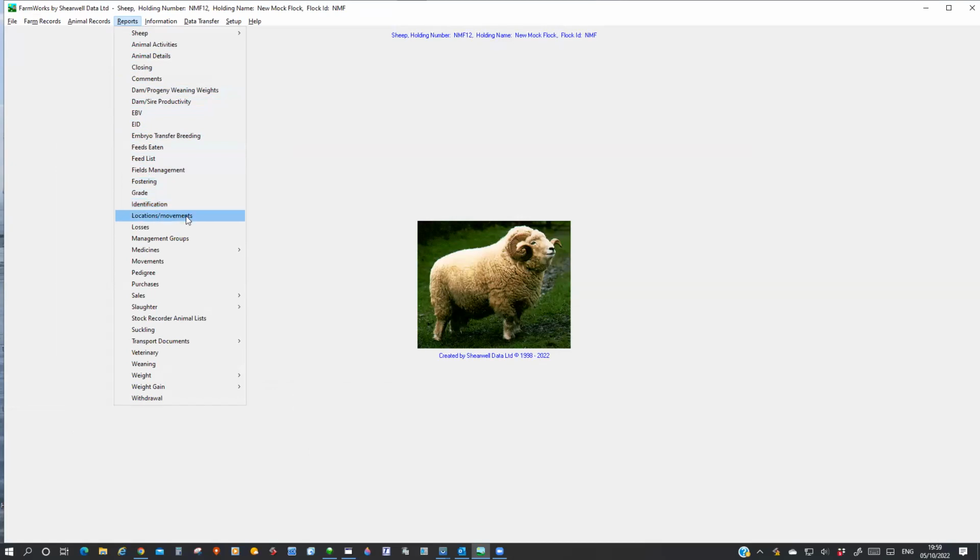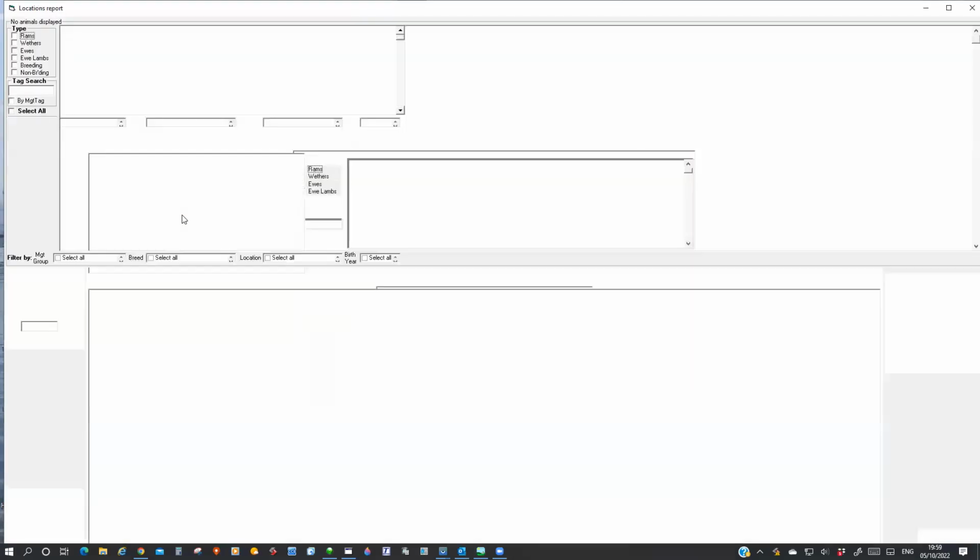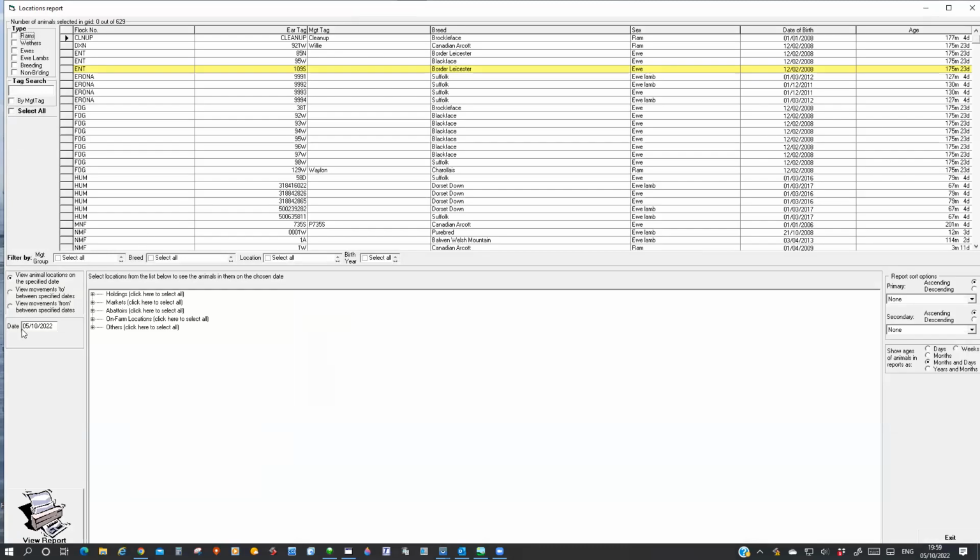There are so many reports, like locations and movements. You can look up animals by what time they were at some location, or between certain times, where they moved from, and you can select different locations. It's pretty helpful if you're trying to find where an animal went. If you miss an animal, you can see when she moved and where she moved to.